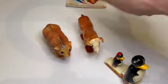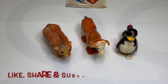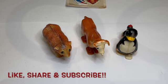So this is probably about 80% of the collectibles that I purchased this past weekend. And I also bought some baseball cards, which I'll probably be showing later in another video. So I'm going to put a link to my eBay store that you can take a look at all these things and more that I've got for sale.